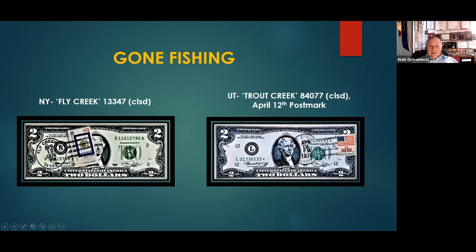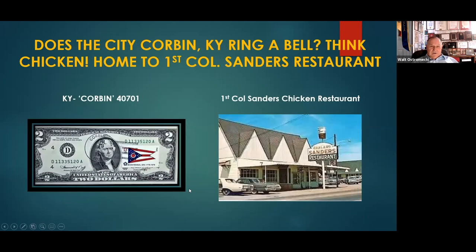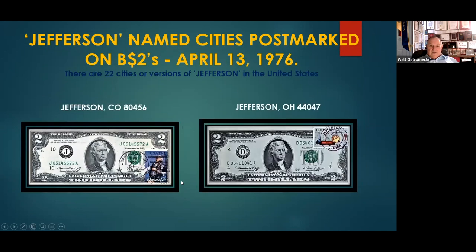Going fishing, oh yeah, you can do those. Fly Creek, you need a fly to catch a trout. These are two, again more fishing. Fish Haven, Fish Tales. Most of these smaller post offices are closed. Here's one, Corbin. That was where the first Colonel Sanders was.